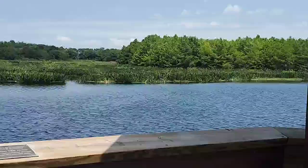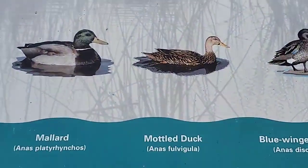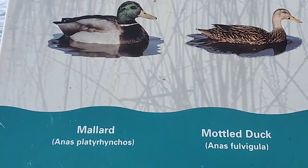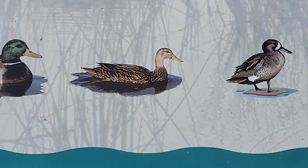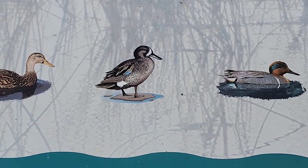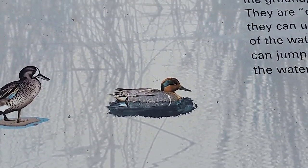Continue our way. Oh, wait a minute. We've got another one over here. So here is some of the life that we might see along the path. Mallard duck, which we're familiar with in New Jersey. The mottled duck. The blue-winged teal. And the green-winged teal. Very cool.